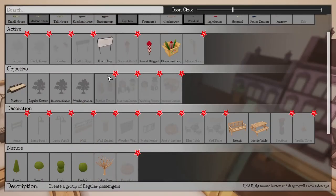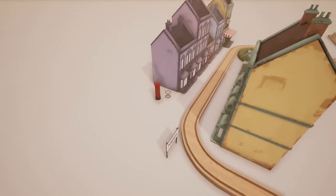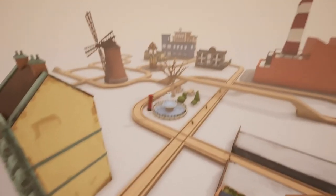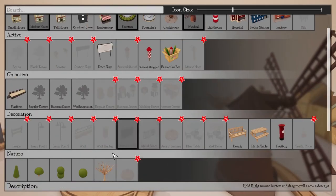And that needs something exciting in it. It needs a post box. The town needs a post box. It's very important. There we go. Look, I've built a little place. They all move and the windmill's moving and all this kind of cool stuff.